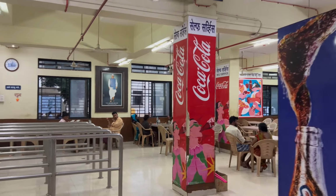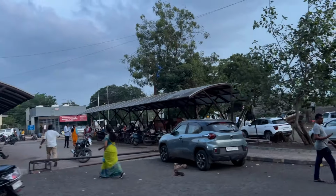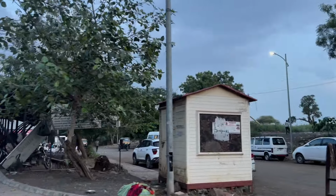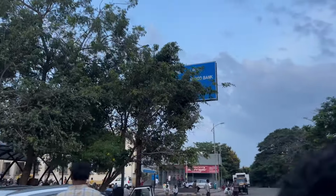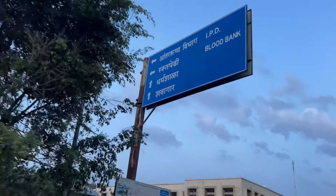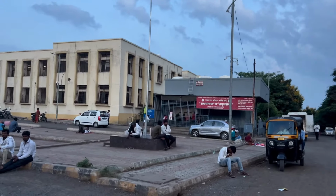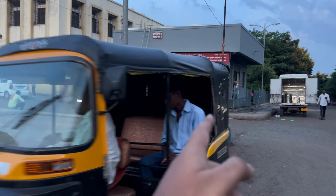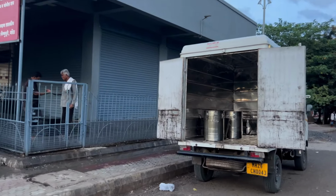This is the juice center, and this is the canteen. And as you go ahead from the canteen area, there's this IPD on the left side. I'll show you a board in this in a second. The board is not visible. Yes, on the left side, there's an IPD. This is the IPD area. And in the morning and during the night, there is distribution of free food over here, so patients can take the benefit of that. And as we move ahead from this side, there's a mortuary in front of us.